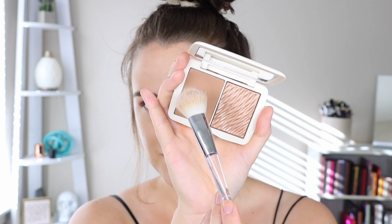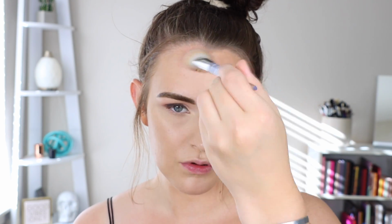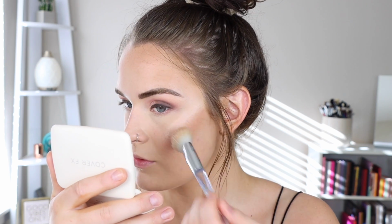For a blush and bronzer, I'm very excited about these steals because I love this product. On September 10th, the Cover FX Monochromatic Blush and Bronzer Duos are gonna be 50% off. So I'm gonna start with the Sunkissed Bronze Bronzer. Oh my gosh, this looks so good.